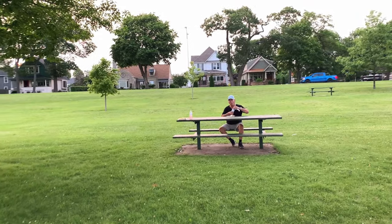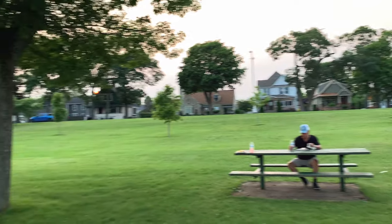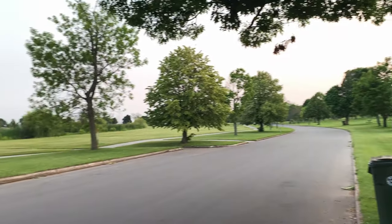We stopped at this nice little park in Escanaba, actually. Escanaba, Michigan. It's actually a big park. It's huge, as far as you can see.